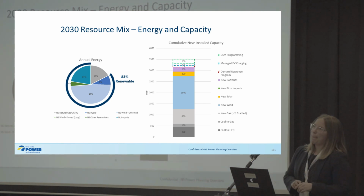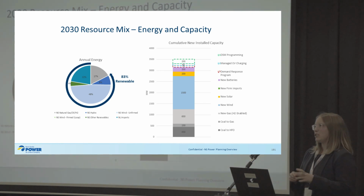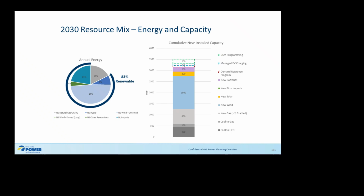Yeah, that's a really good question. I would say, the other piece, so there's the time of use rates, there's the water controllers that support a reduction in our peak load by shifting our usage into the off-peak periods.